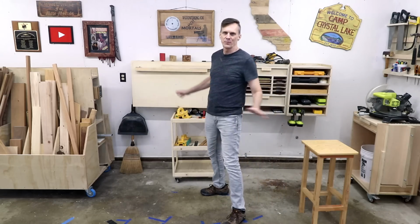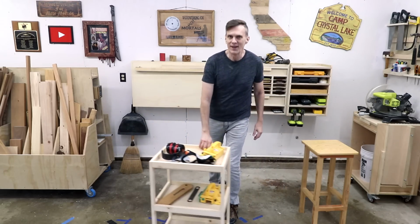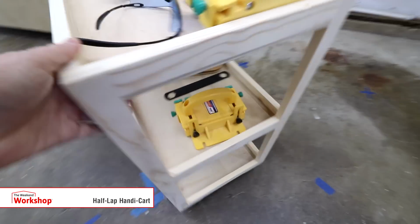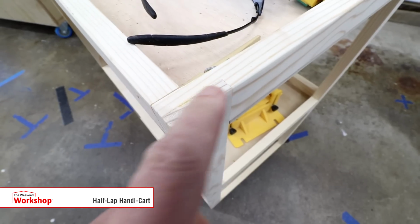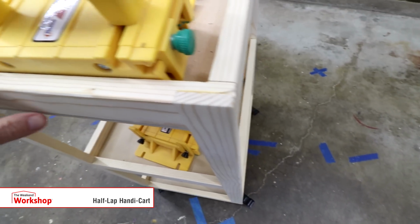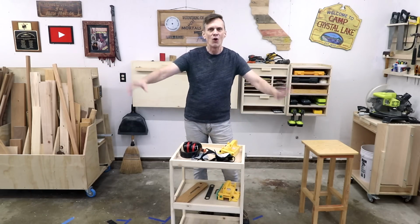Okay, out of all of the projects in the Weekend Workshop course, this is my absolute favorite. I just love this project. This is the Half-Lap Handy Cart, and it's all made with half-lap joints. It's a really good exercise, and there's just about a million uses for this little thing. I find myself wheeling it around all over the shop.